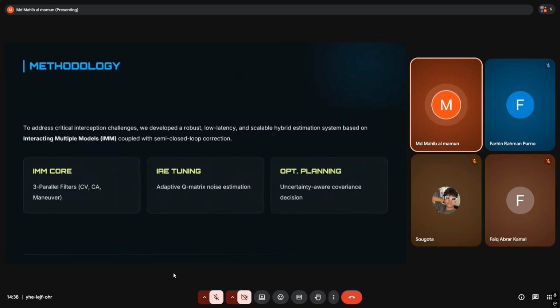Now, to our methodology overview. Our methodology has 3 core pillars, as you can see. Firstly, the IMM core, which has 3 parallel filters. Next, we have the IAE tuning, which works as an adaptive Q matrix noise estimation. And finally, the optimal planning, which is an uncertainty-aware covariance decision.